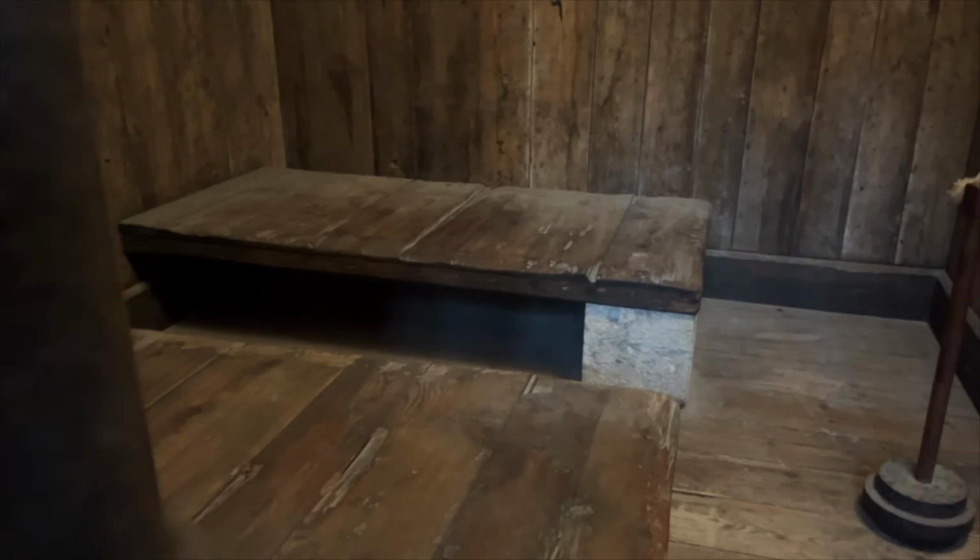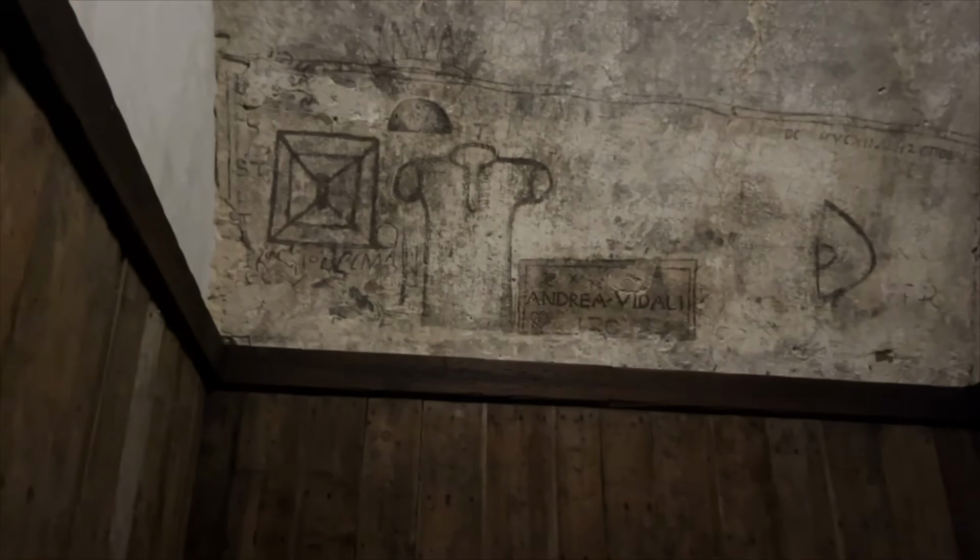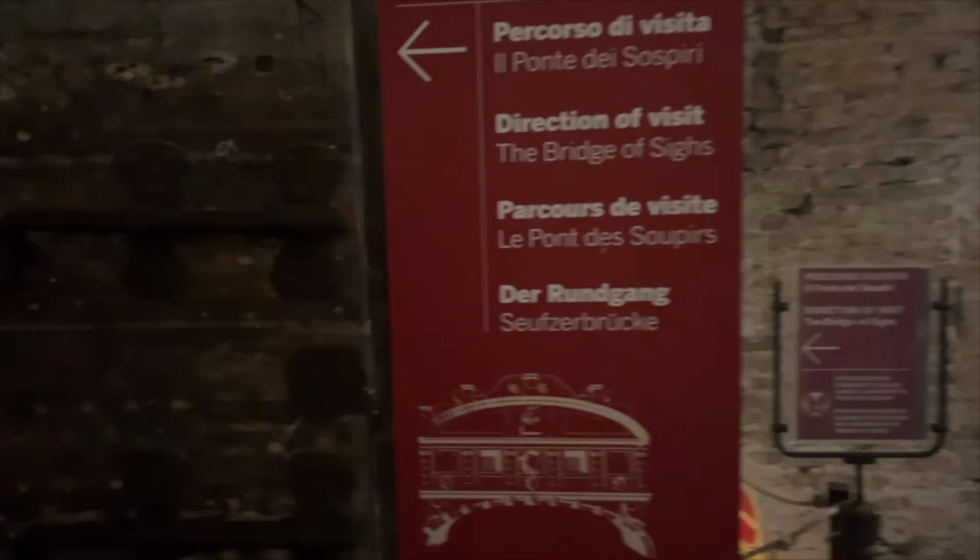Luxury. Actually got a bed. I bet they didn't have mattresses. Andrea Vidali was here. Casanova spent a bit of time in it, but he got out. When he's let out on good behaviour. Looks like it.